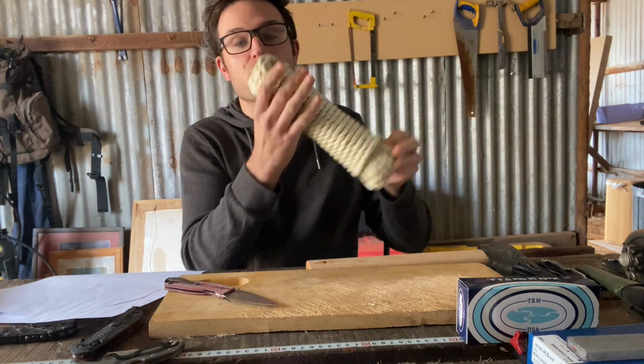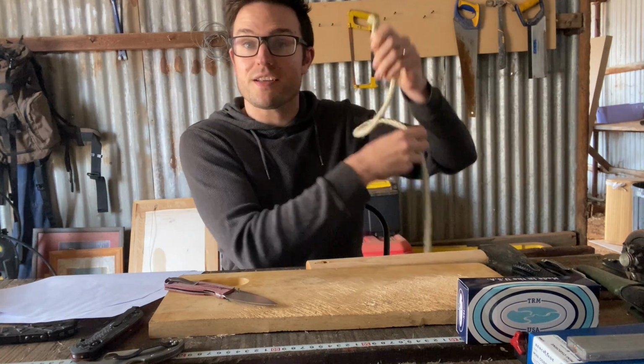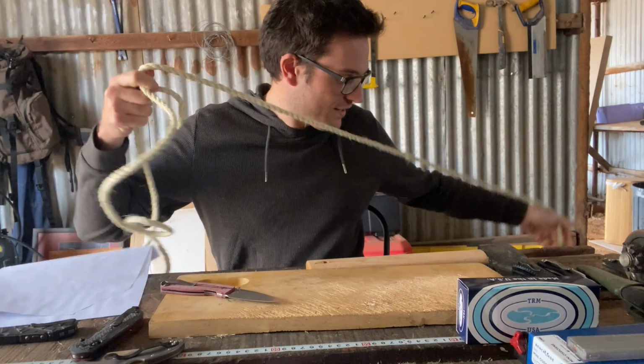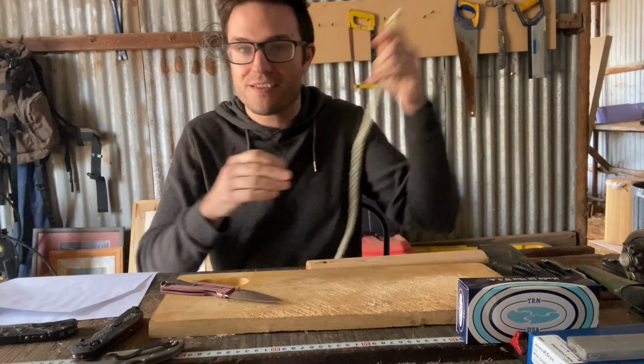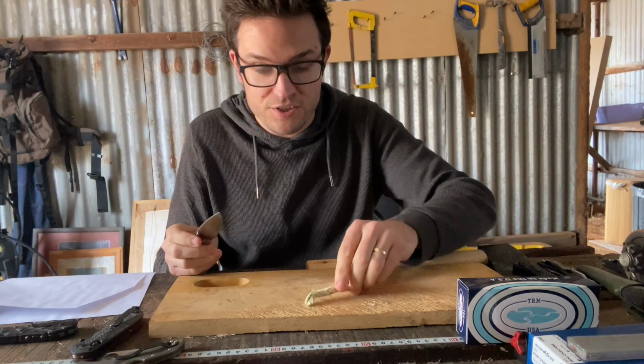Being the test that I do, we're just going to cut this rope with the same part of the blade over and over again until the knife no longer cuts a held sheet of paper like I just did. So let's see how well the 20CV steel from TRM does straight out of the box. Let's go.